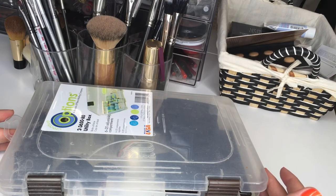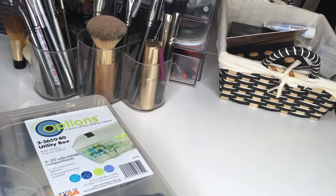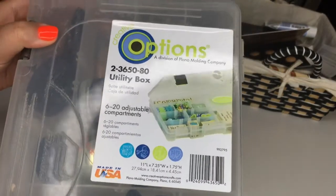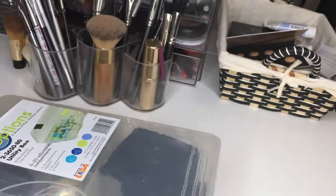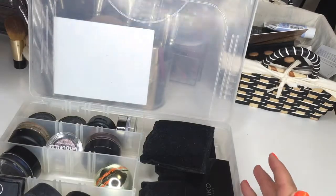And then I have this bad boy, which is also another item that I picked up at Walmart several years ago, probably a decade ago, in the arts and crafts. I think it even shows you here. It's supposed to be for arts and crafts, like buttons and sewing things. Like, haha, joke's on you, it's gonna be makeup.